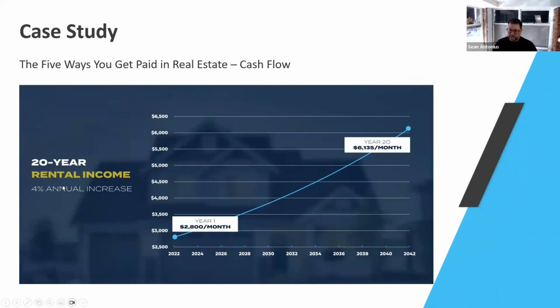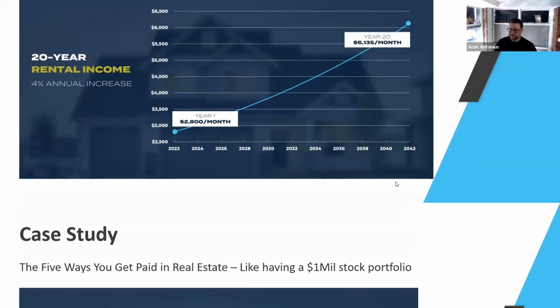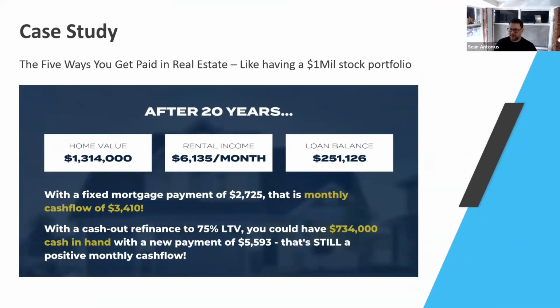Cash flow: 20-year rental income with a 4% annual increase in rent. If you start at $2,800 a month and this number holds, 4% annual increase nationally, then 20 years from now you'll be getting $6,100 a month for that property. That's also your money. So after 20 years, your value went up, the rental income went up, and the loan balance went way down. With a fixed mortgage payment of $2,725, and monthly cash flow of $3,400, you could refinance and do a cash-out at 75% LTV in 20 years and take $730,000 out of this property. Your payment would go way up, to $5,500, but it's still cash flowing if these rental projections hold up.